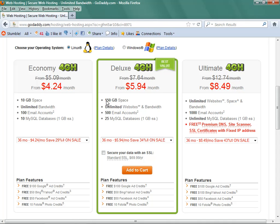Other things you want to look at here, notice the difference. Space, 150 gigs versus 10 gig. Bandwidth unlimited. Your bandwidth depends on your customers.